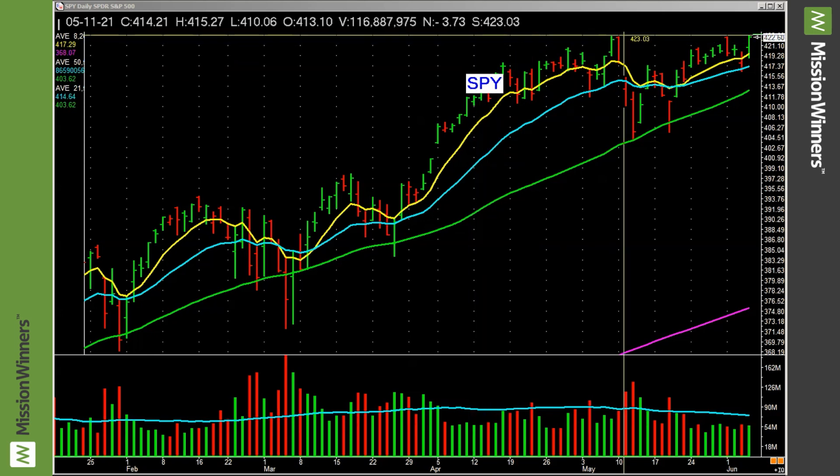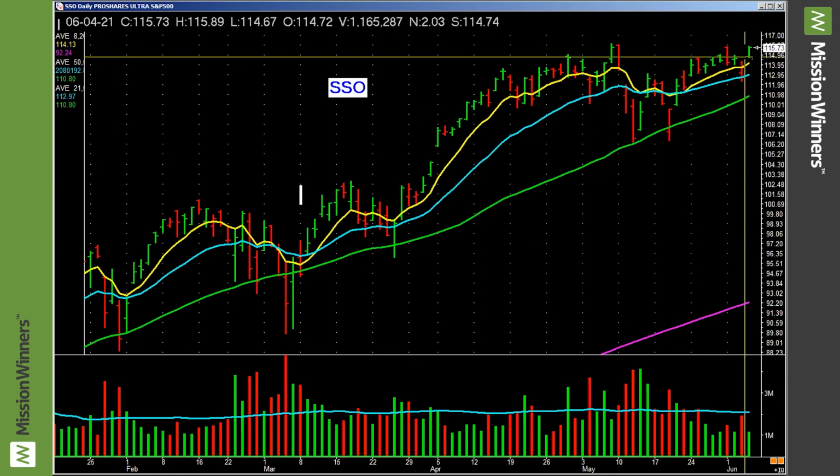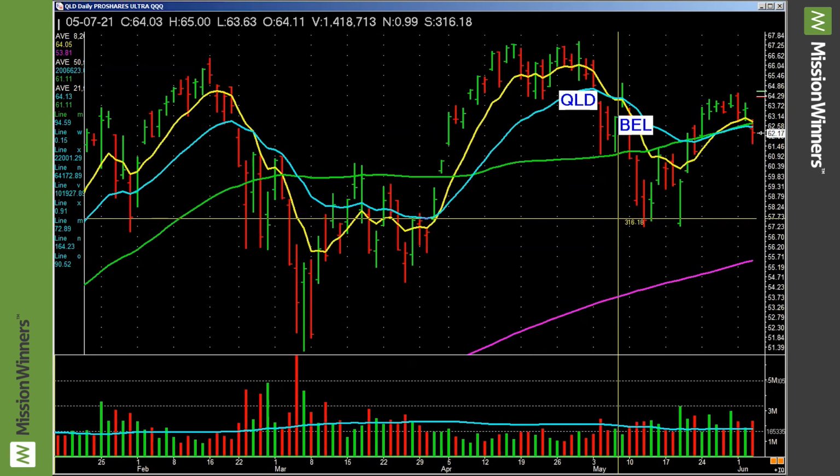Spiders hanging in there, nice, cup and a handle. SSO, the leveraged one, hanging in there, nice. It's above the moving averages, good to see. QQQ starting to demonstrate a little bit more strength.